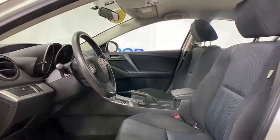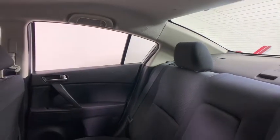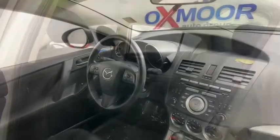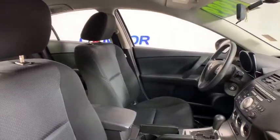Traction control, dual airbags, alloy wheels, power steering, four-wheel disc brakes, rear window defroster, power windows, CD player, electronic stability control, remote keyless entry, brake assist, tachometer, panic alarm, cloth seat trim, driver vanity mirror, front reading lamps, tilt steering wheel, front bucket seats, passenger vanity mirror.